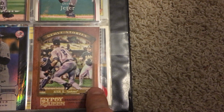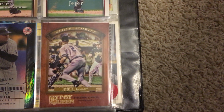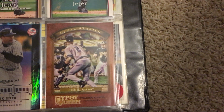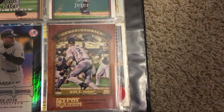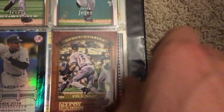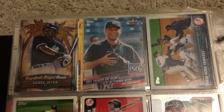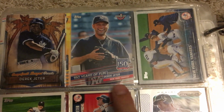The iconic play, that's probably what he's going to be most remembered for in the playoffs. It's that Jeremy Giambi not sliding into home plate. That's an iconic Gypsy Queen memory they're catching there. I'm sorry about that. Got a little Eloy Jimenez on the screen. Here's some that have come from more recent, like this is from the 2019 Topps.